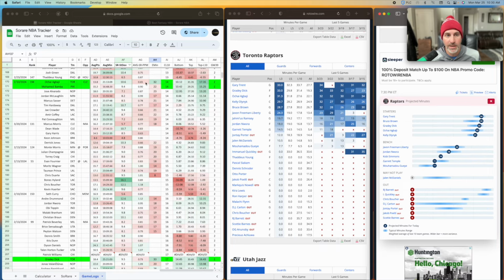Ochai Agbaji, I'm not a big fan of. 0.65 points a minute, really unproductive, but he is starting. He's getting 32 minutes. Another situation here where all the good players on the team are out. With 32 minutes, he's good enough to get you 30 Sorare points. 2 games for Toronto this week, so we'll see what happens with him.